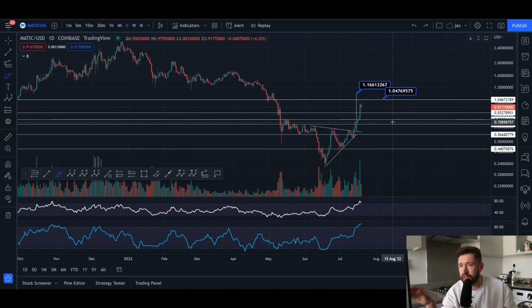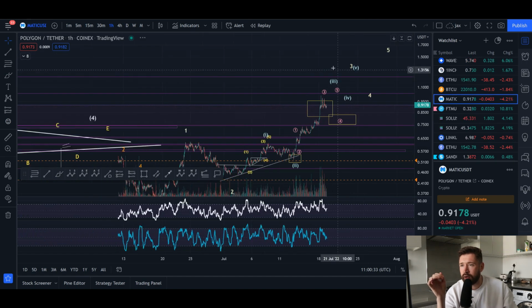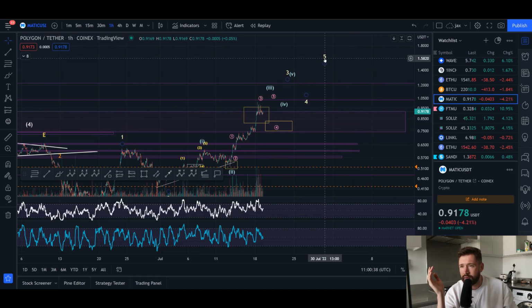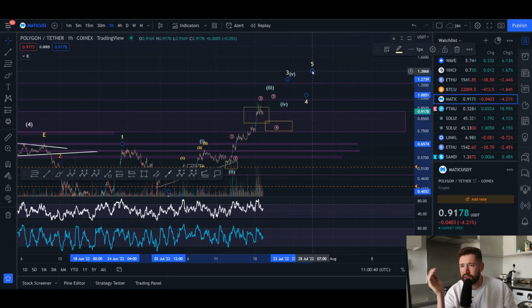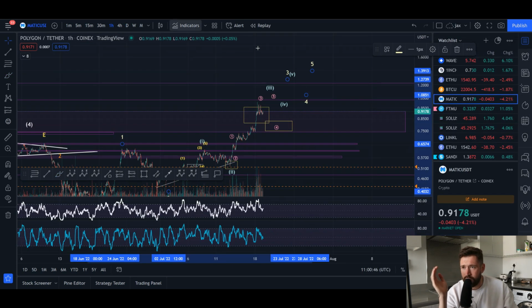Just absolutely exploded. As I mentioned previously, I will look to get in on my HODL position on the wave 2 pullback. So let's say the wave 5 ends, give me a level of resistance, $1.33, $1.34. Let's say the wave 5 ends at $1.34.